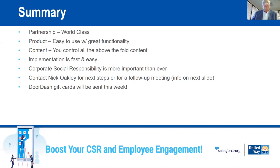Implementation is fast and easy with Orange County United Way backing you up and doing the implementation with you and for you. You'll really see that we not only do all the heavy lifting, but we provide that corporate social responsibility expertise that is completely invaluable. So you can also look at us as a consulting firm or a managed service provider, which is absolutely wonderful. I hope you all saw that corporate social responsibility, or CSR, as we call it, is more important than ever, and it's a trend that is growing across the entire planet.